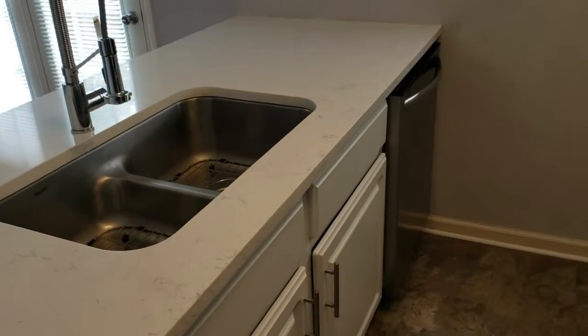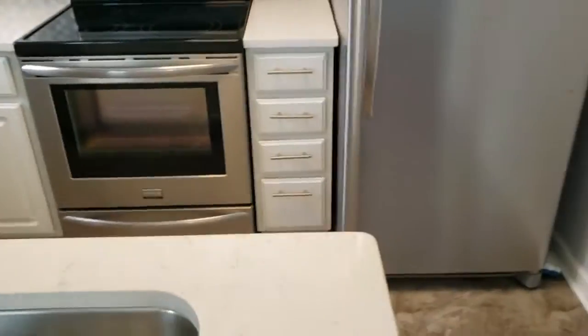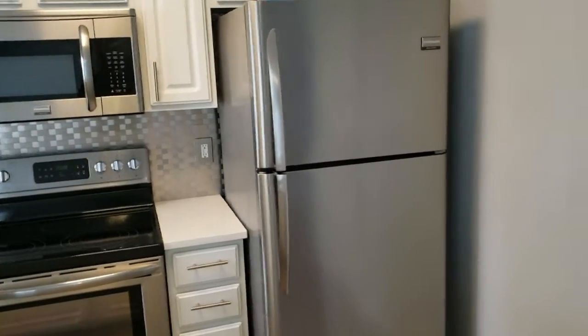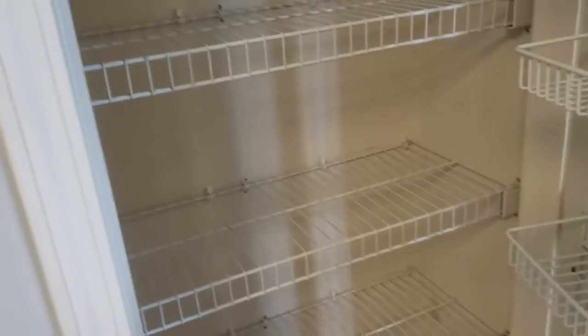Looks like probably 2.5 feet. You have a lot of space there. Stainless dishwasher as well. And one of the things you'll notice is all of these appliances are Frigidaire and they're quality appliances. And the other thing you notice about the kitchen is there's quite a bit of storage. And when you open up this, you have a pantry, full size. Again, lots of room. And then we're into our dining room.